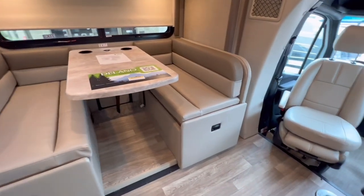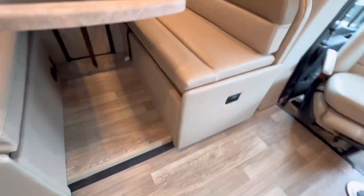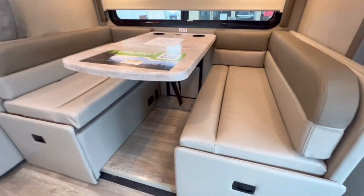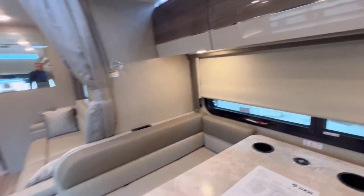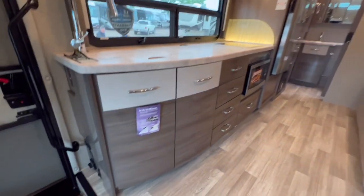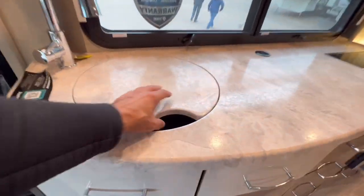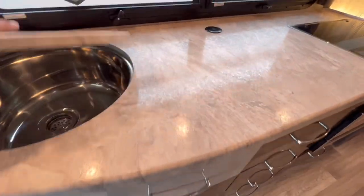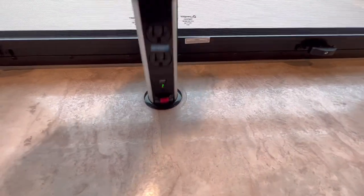All right, just taking another look at the dinette. Storage on both sides. Of course, like I said, that does convert into a bed. Look at the cabinetry. European style cabinetry. Love it. All over. Folks, that is not cheap stuff. A beautiful stainless steel sink with its own cover. We've got ourselves a tower of power. There we go.